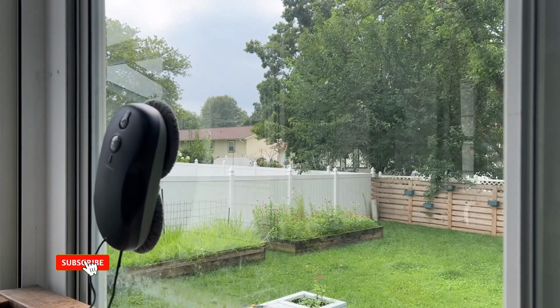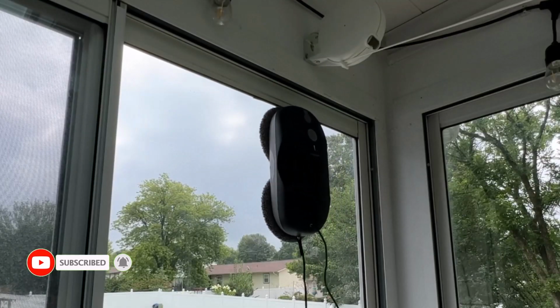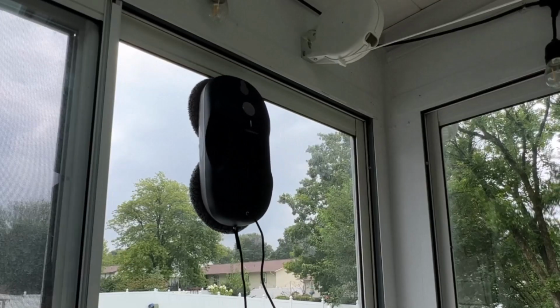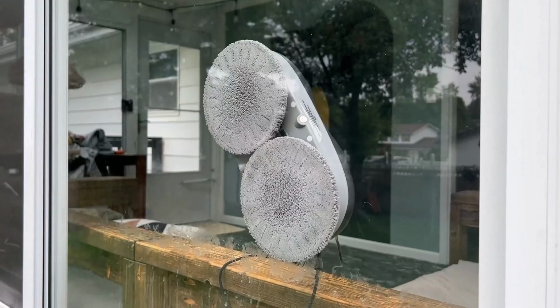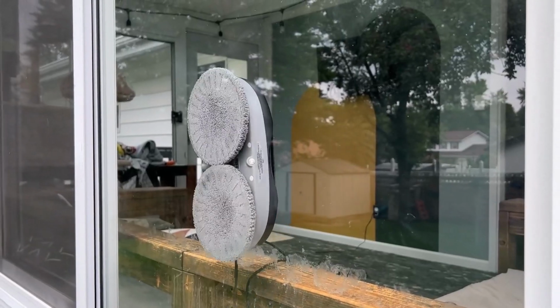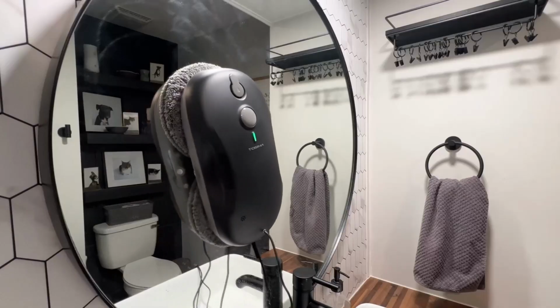Pros and cons. Pros: hands-free automatic cleaning. Smart navigation and safety sensors. Works on multiple smooth surfaces. Cons: requires a power cord. 30-minute battery backup could be longer. A great choice for effortless, high-rise window cleaning.